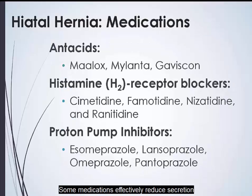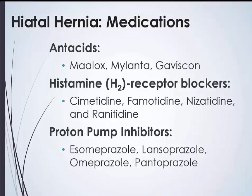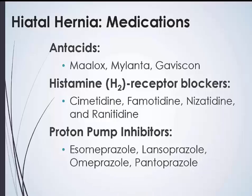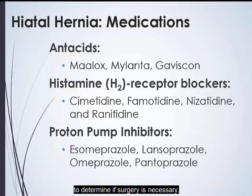Some medications effectively reduce secretion of stomach acid, while others increase the muscle strength of the lower esophagus, thereby reducing acid reflux. If over-the-counter medications for longer than 2 weeks do not bring any improvement, the patient may need a stronger medication, like a proton pump inhibitor. If medications are not effective in treating the symptoms, a diagnostic test may be done to determine if surgery is necessary.